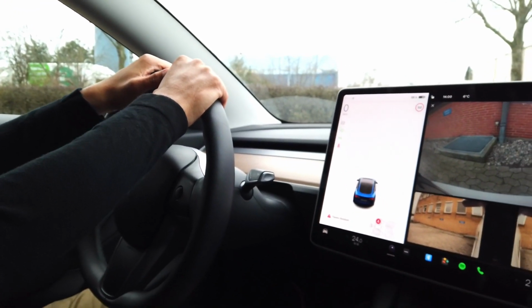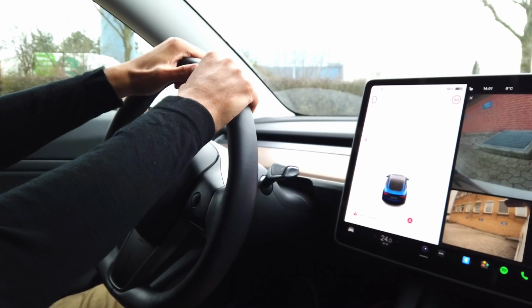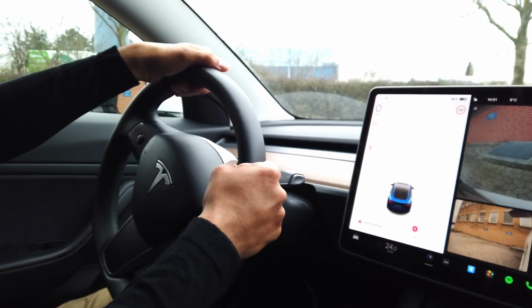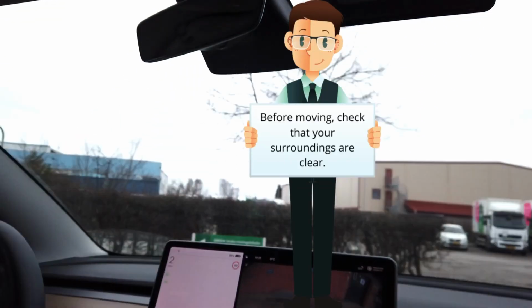Alright, how to start your manual car, you probably already know, or we can show you at another time. Today it's automatic. Okay, let's start here from Brøndby. Before starting, let's check our surroundings. It's all clear, so we will start moving.